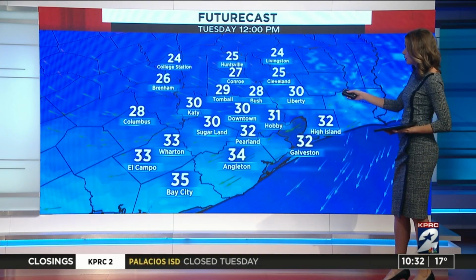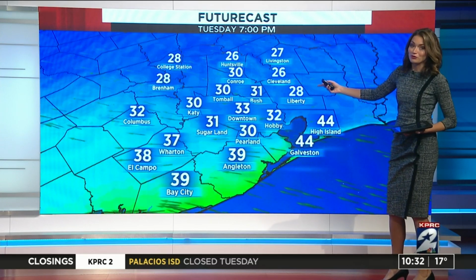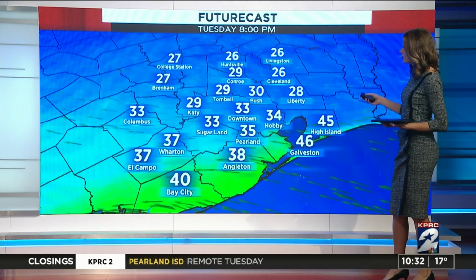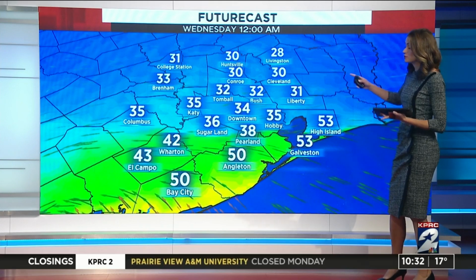We finally get above freezing Tuesday afternoon, but this is a brief climb above freezing. We're talking 2 or 3 hours above freezing, but the real improvements will be happening as we go towards the later half of the work week. Temperature-wise, I have some encouraging news.